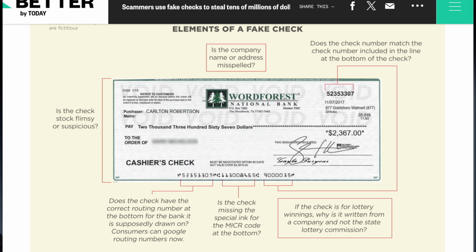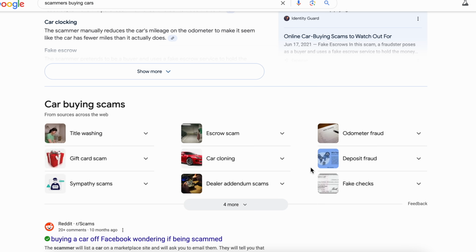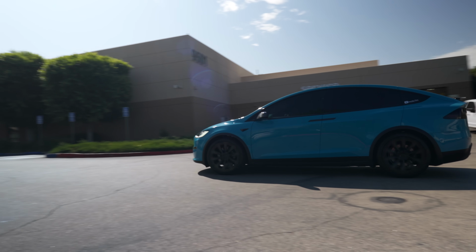Cashier's check can be fake as well. They can have a fake driver's license. It all happens. I mean, scammers are real. They're out there and it can happen to anyone. For me personally, I'd rather lose a little bit of value and go somewhere that's safe. And I know it's super easy to give me my money.